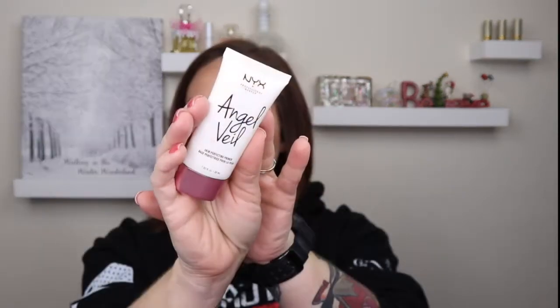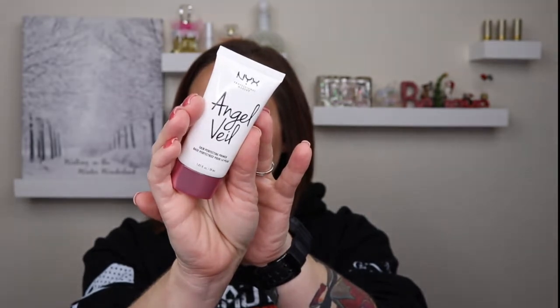Now next, I always prime my face. For me, being that I'm oily, I like to have a good primer that's going to mattify and also shrink my pores. I do have 3 favorite primers. So this one is the NYX Angel Veil Skin Perfecting Primer. I love this because it smooths out my skin and I barely notice my pores.